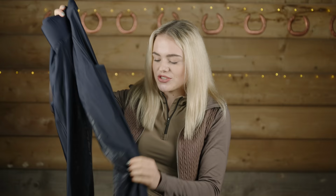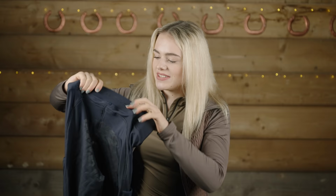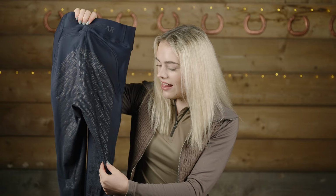But wait, there's one more. Another new exciting product for the spring summer range are these new leggings, and I feel like these are the kind of leggings that I'll just be wearing almost every single day. They will get a lot of wear out of them because they are so stretchy, so comfortable. What's really cool, it says activewear on the elasticated waistband, which again is really nice and really comfy. I also love the zigzag pattern that they have, so they're full seat as well. They have a lot of the silicone on here, so they're nice and sticky. You're gonna be staying in the saddle with these.